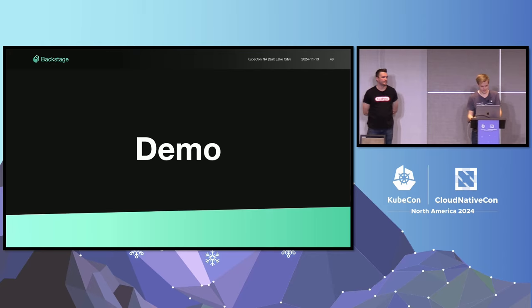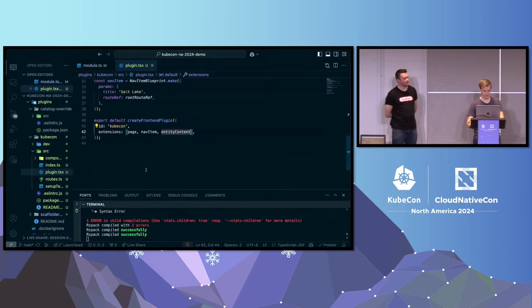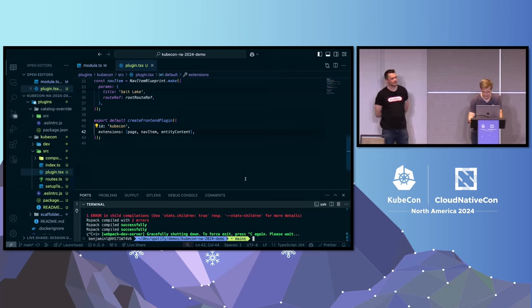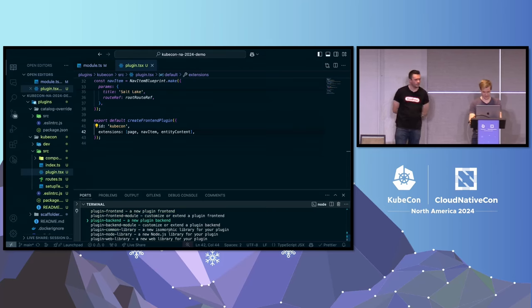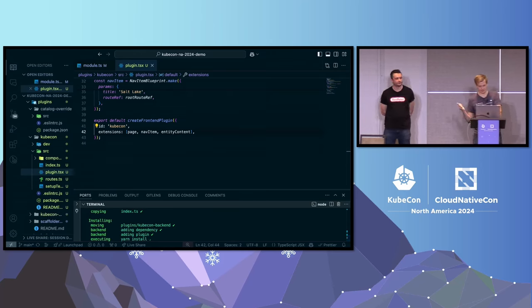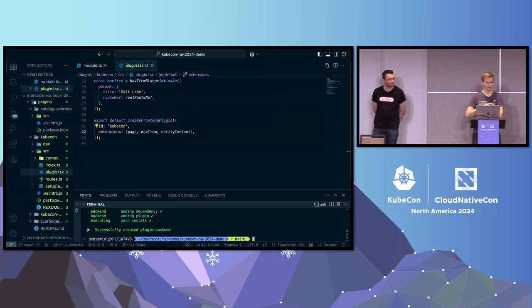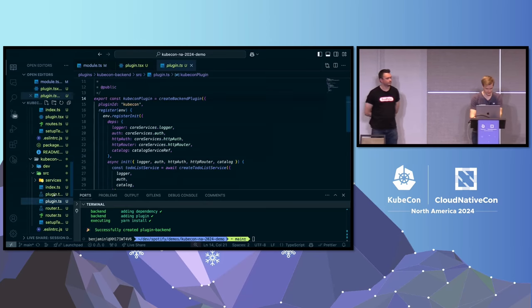All right, so now let's dive into a little demo of what this looks like in practice. There we go, I'm gonna stop this. Okay, so the first thing I'm gonna do is create another package here. I'm gonna create a backend for our KubeCon plugin. Now, in Ben's demo, the template he used for the front-end plugin, it's a demo template for this talk. This is actually the plugin template that you get nowadays out of the box in a new Backstage project, if you're on the latest version.